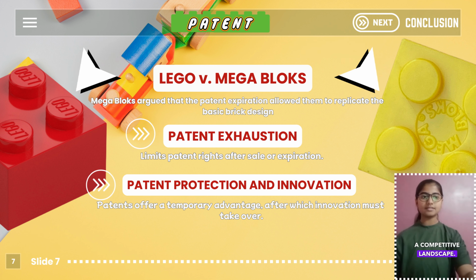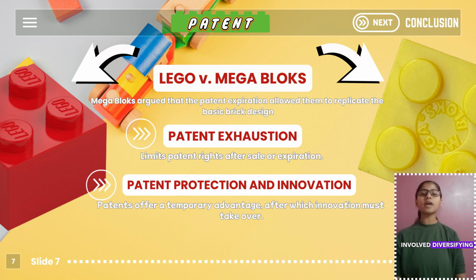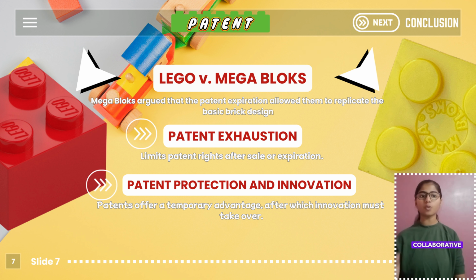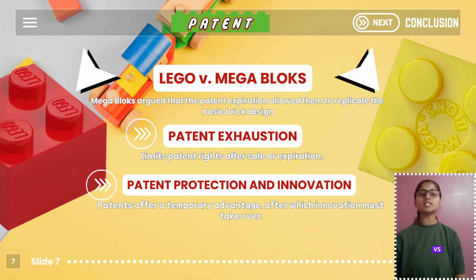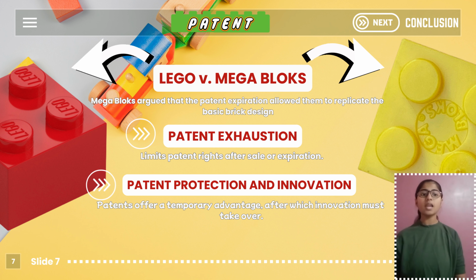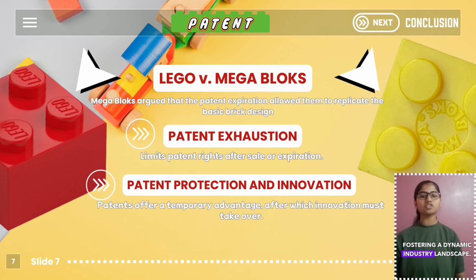a competitive landscape. In the global market, Lego's response to patent expiration involved diversifying into other IP protections, emphasizing brand loyalty, and launching unique collaborative product lines that distinguish it from competitors. The Lego versus Mega Bloks case exemplifies how patent law supports innovation while balancing the public's access to technology after a set period, fostering a dynamic industry landscape.